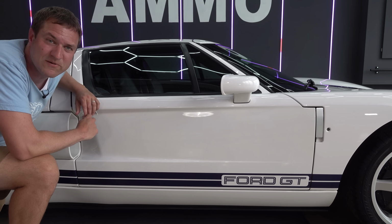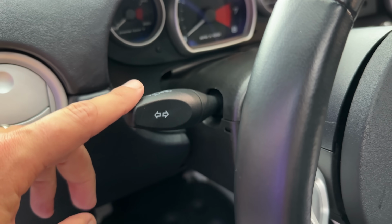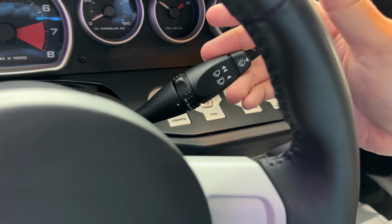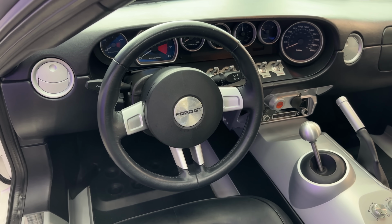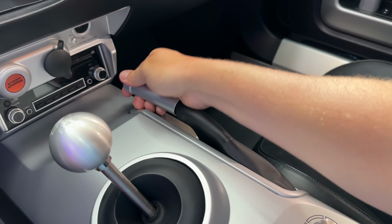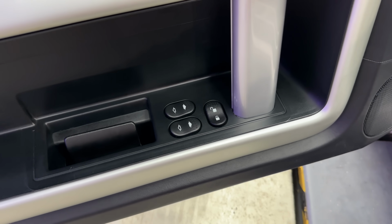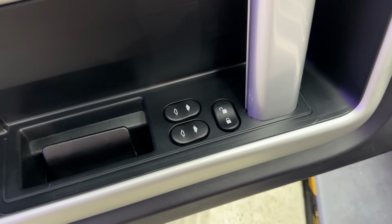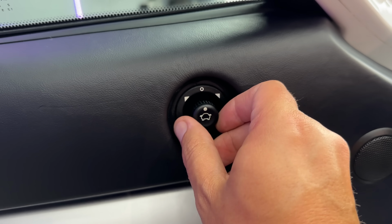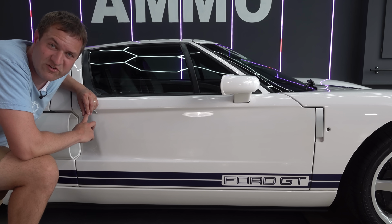Probably the greatest example of cheap cost cutting comes from the turn signal stock, which is right out of the Ford Focus. Same deal with the windshield wiper stock over on the other side. The steering wheel comes from the Ford Mustang of this era, and the parking brake feels flimsy and plasticky and cheap. I'm sure they borrowed that from some other Ford. Same deal with the switchgear and the doors. The window switches come from other Ford models, nothing special here, and the power mirror control is also shared among crappy $20,000 cheap Fords, and then the amazing Ford GT supercar.